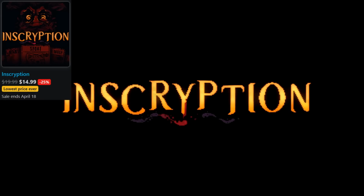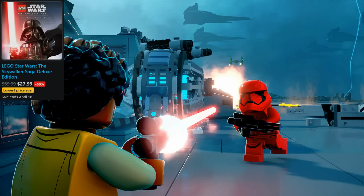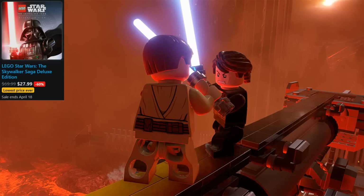Lego Star Wars The Skywalker Saga Deluxe Edition is at its lowest price ever, $27.99. An amazing price for what is probably the best Lego Star Wars game ever. I'm going to get through this one quick because anytime I play footage of it, I get copyright claims. So you're probably only seeing images right now of the game. So let's go ahead and move on from this one.